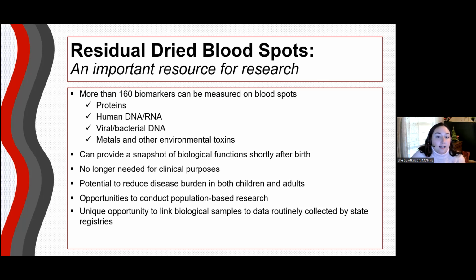These blood spots provide a snapshot of biological function shortly after birth. Most of our blood spots are collected between 24 hours and 36 hours after birth. So that's kind of the time window we shoot for in newborn screening. So you're looking at a specimen collected from an infant very shortly after birth, which is really hard to do for research purposes, to convince a family to sign up for a project that involves an extra poke about a day after a baby is born is sometimes difficult to accomplish. And these blood spots do accomplish that aim.